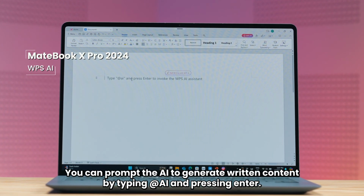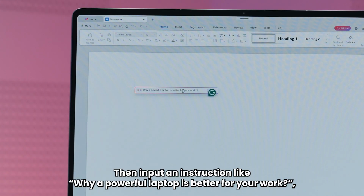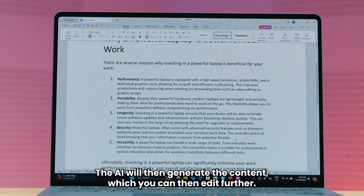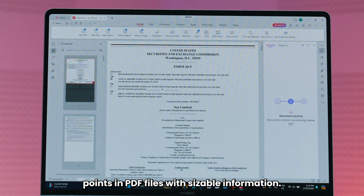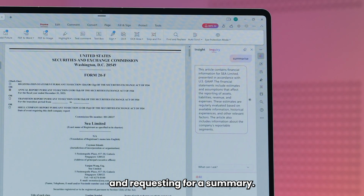You can prompt the AI to generate written content by typing @AI and pressing enter. Then input an instruction like why a powerful laptop is better for your work, limit to 500 words, and hit enter. The AI will then generate the content, which you can then edit further. Another way WPS AI can help is by highlighting points in PDF files with sizable information. Just upload a PDF file and click on Insight. You can even get a review of the document by going to Inquiry and requesting for a summary.